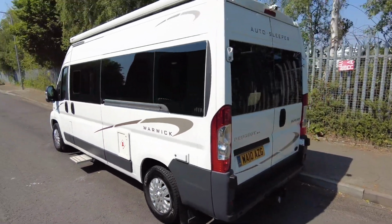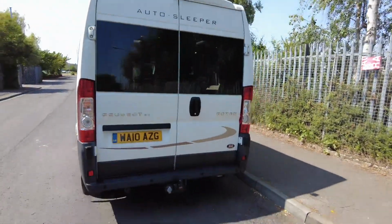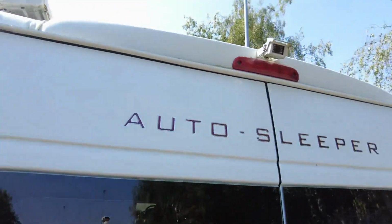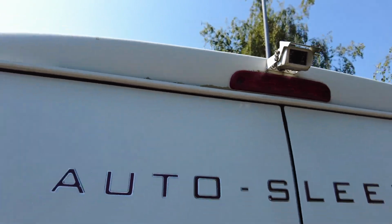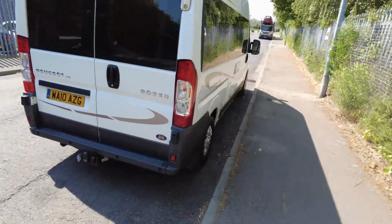All glass is in good condition, bodywork's nice and bright. And round to the back, so you've got your tow bar and parking sensors. Now just at the top by the reversing camera, there's a little bit of paint that's chipped away that is peeling. So we'll carry on round.